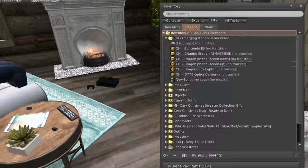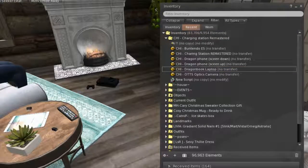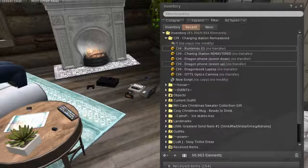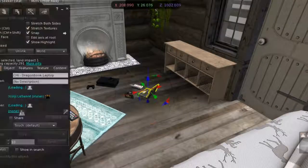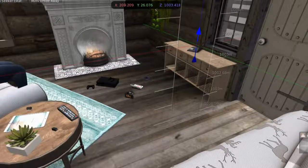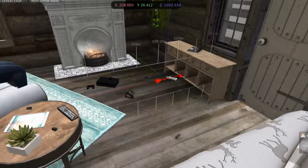Let's see here. Screen up, screen down, laptop. Dragon phone screen up. I don't know what that means. Oh. I don't know what that is either. I'll just pull everything out here. Okay. More stuff, just to put over here.